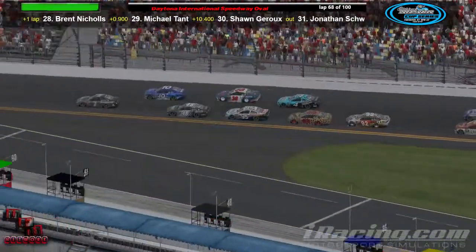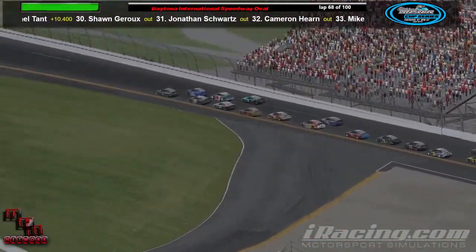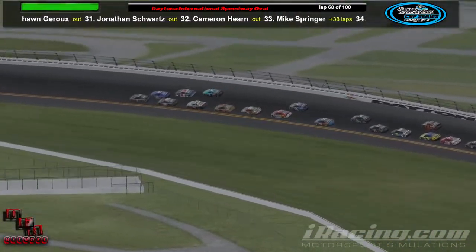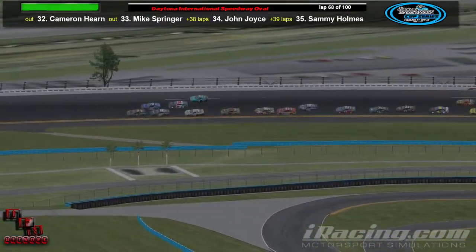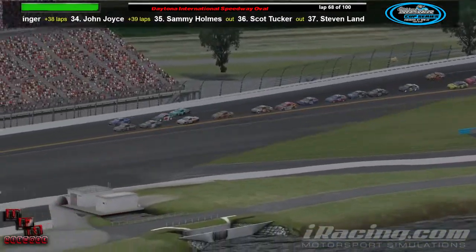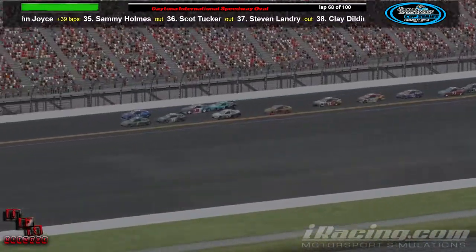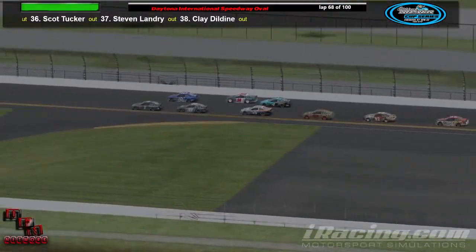Oh, and some slow contact there across into the front stretch towards turn number 1. And these guys are running close. Some contact between Neese and Collier Jr. Baldwin looking to the high side. Looked like he wanted to get a run there on Philip Neese.